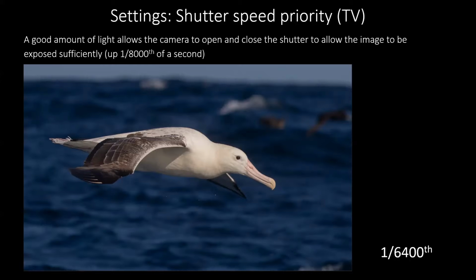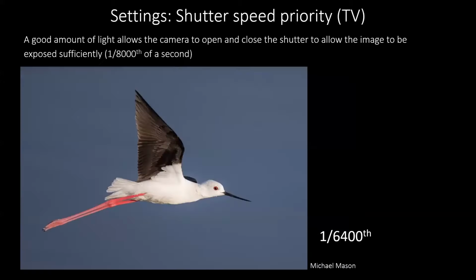Yeah, I agree 100%. We'll talk about ISO in a sec, but you really want to get the shots off, and you want them to be in focus rather than worry about the graininess. And we'll talk about grain in a second.